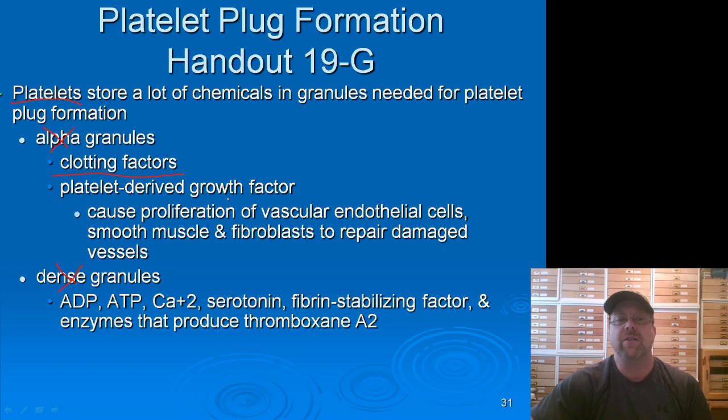We can have growth factors that stimulate repair. So these fibroblasts are cells of the blood vessels that will stimulate repair. And so we can take these platelets, they can release proteins that help with the repair and the formation of a clot. Other granules down here, it says, can release ATP, serotonin to thin our blood, and some clotting factors like thromboxane A2 that we'll talk about here in just a few minutes.